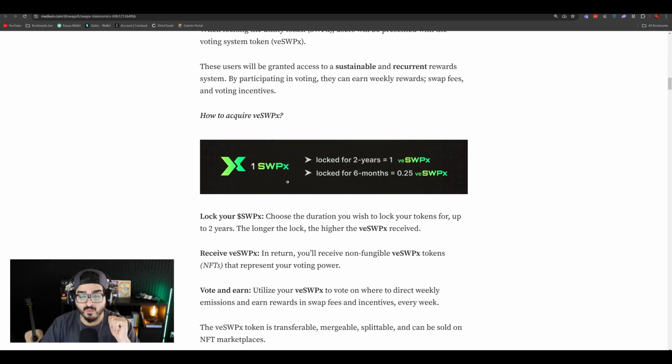How to acquire VE SwapX. For every one SwapX token, you can lock it up to 2 years. If you lock it the maximum of 2 years, then one SwapX token equals 1 VE SwapX. If you lock it the minimum, which is 6 months, then one SwapX token equals 0.25 VE SwapX tokens. So you have to make your calculations based off of how many SwapX tokens you have to determine which is the best option for you.